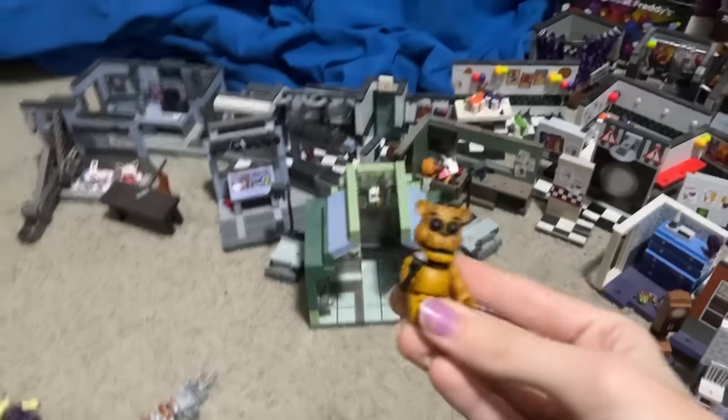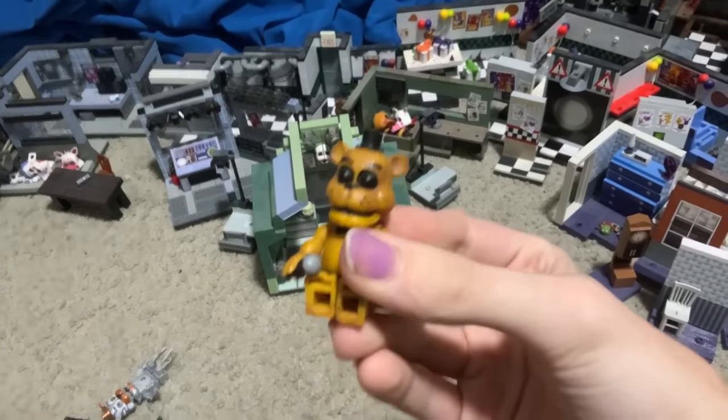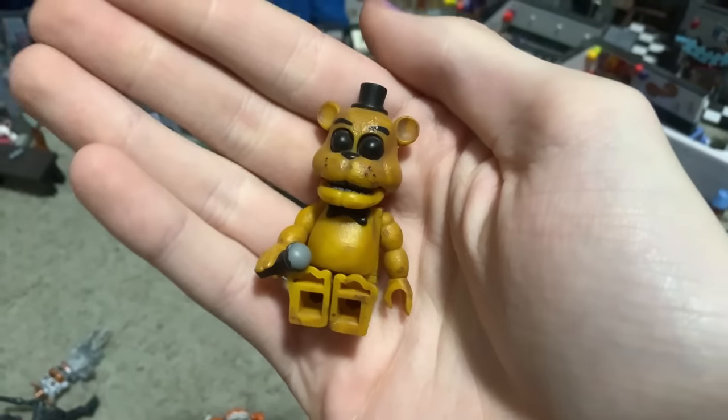Next up is Golden Freddy. I like this one. The wash looks good on this. I think it looks very solid. I'm trying to see if I can get the focus better. There we go. Look at him. I might have to hold all the incoming figures like that.